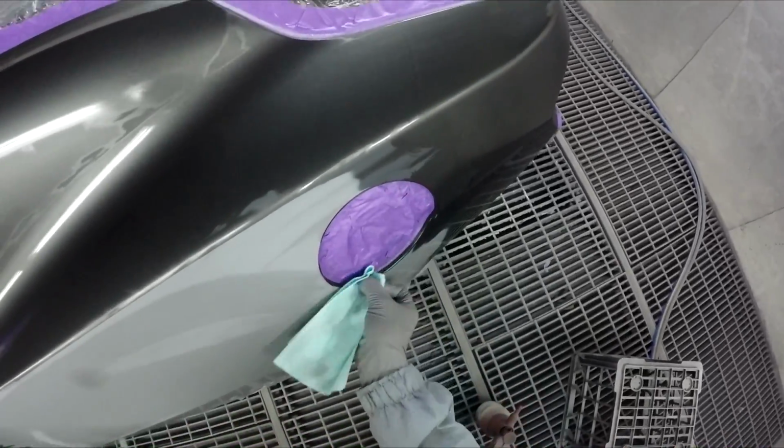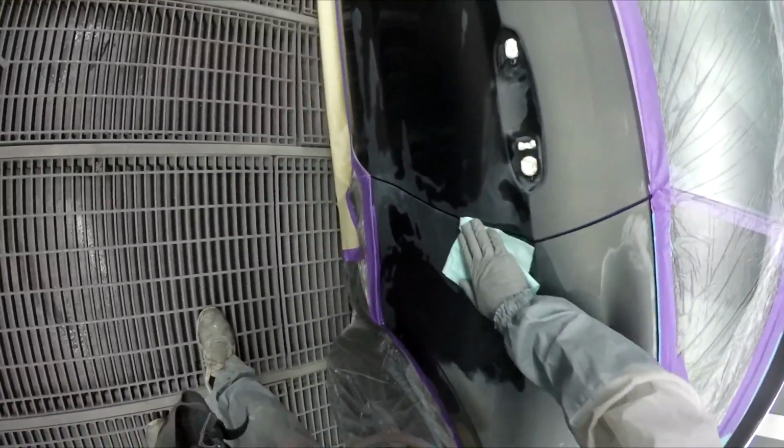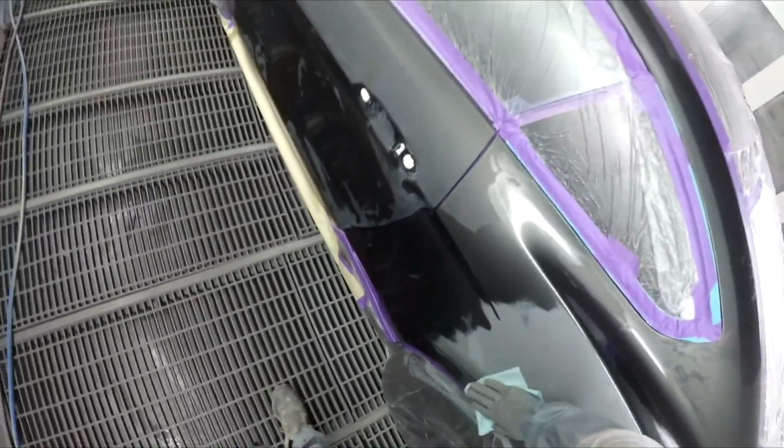So I've been using the good prep sol these days. I think it's been working a little bit better. It's the proper Standox branded prep sol.